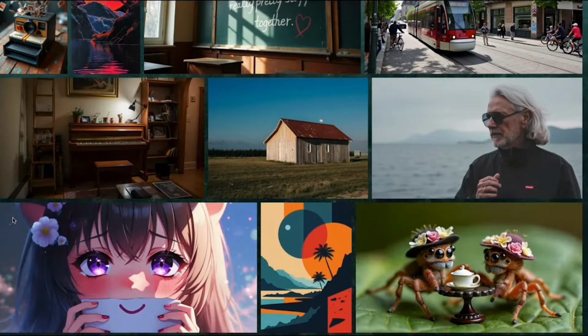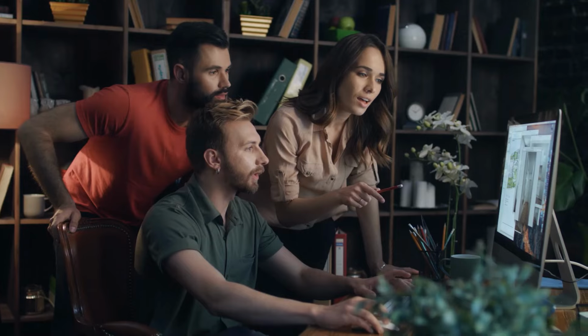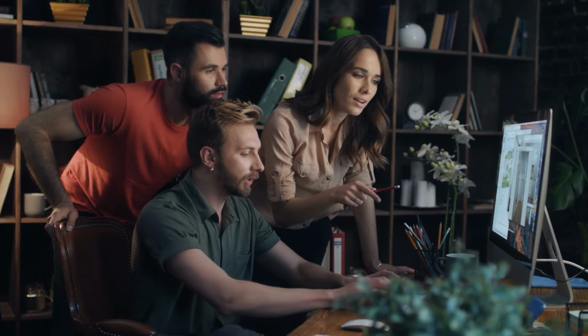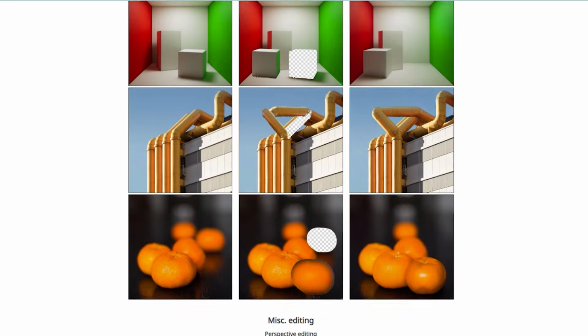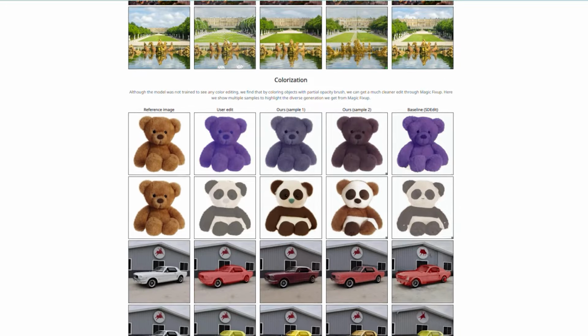Everyone, from amateur photographers to seasoned pros, will be able to produce visuals that were once thought to be out of reach. Moreover, the ability to make rapid adjustments without sacrificing quality could lead to entirely new forms of visual storytelling. Imagine an influencer creating a narrative that shifts in real time with viewer interaction, all while maintaining a consistent and professional look. Magic Fixup could enable this kind of dynamic content, pushing the boundaries of what's possible in digital media.